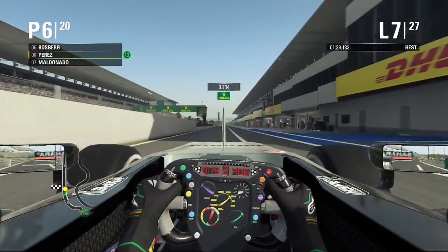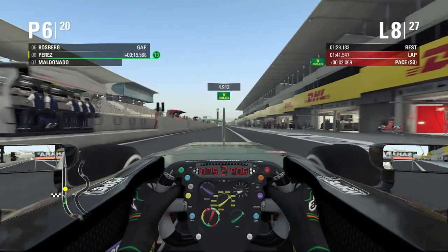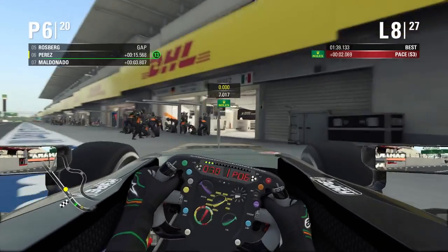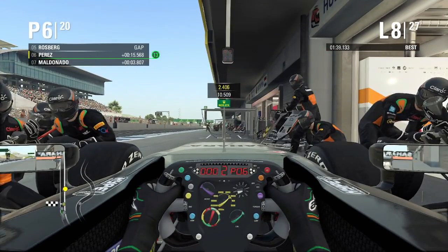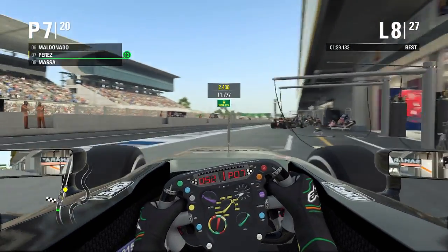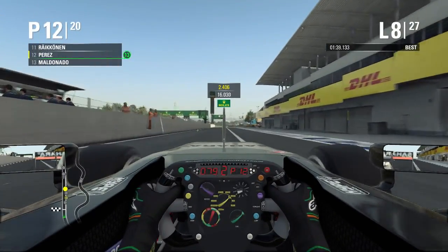And lap 7, as you can see, we're now into the pit lane for our first stop of the race. And a lap before that, on lap 6, a couple of people had pit, hence why I am in 6th place. But eventually, we are going to start dropping down the field. But meanwhile, we're going to go onto another set of options, and we get held up by Maldonado a little bit there. But we're now going to go into another set of options, aka the medium tyres.